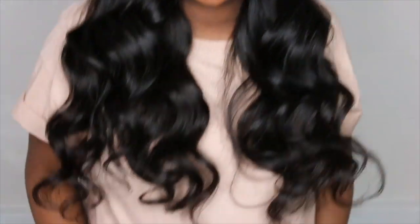And as you guys can see, this is only 2.5 bundles and a frontal, and it is super full. Even I was amazed, this is just 2.5 bundles. Amazing. The sewing itself is super flat, as you guys can see, and super natural. I'm actually thinking about keeping this look for my labor and delivery. As you guys know, I am 9 months pregnant, out of breath, and due literally any day, any moment, and I definitely think this will be the perfect look for my delivery.